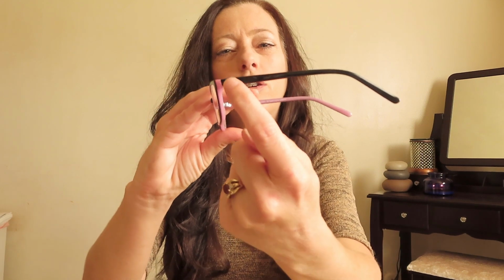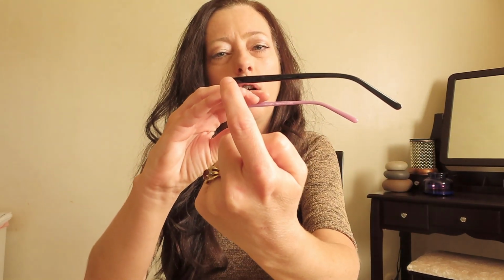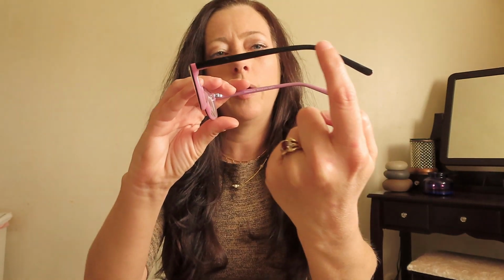And then the second number of the 3 is to measure the distance on your frame in between that would rest on the bridge of your nose from here to here. And then the third number that I mentioned is actually to measure the distance from your arm of your lens. So it would start from the front all the way around to where it bends to the end.